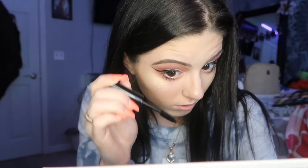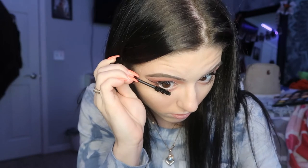It's all right, like nothing fancy. It'll get the job done. So this is what it looks like, bottom lashes and top lashes. If you want to get this, it's amazing. It's dirt cheap. You can get this at the Dollar Tree, Dollar Store, Walmart, obviously Ulta, Sephora. You can't get this at Sephora, but you can get this at Ulta, I'm sure of it.